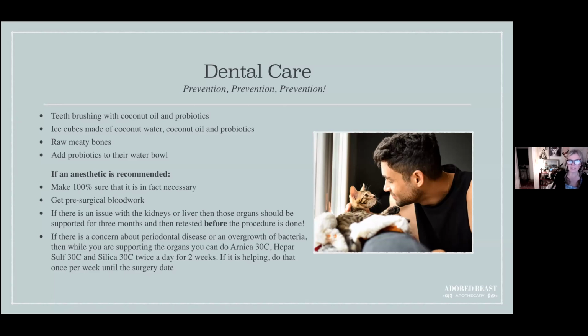What might happen is they might say to you, which is valid, that the bacteria from the periodontal disease or the bacteria from their dental disease is showering on their heart valve, is causing the kidneys or the liver to get worse because of the toxins, and it's valid. But if it's been like that long, chances are supporting the liver and kidney to just give them a better chance prior to is going to be much more helpful than just running in and doing that.